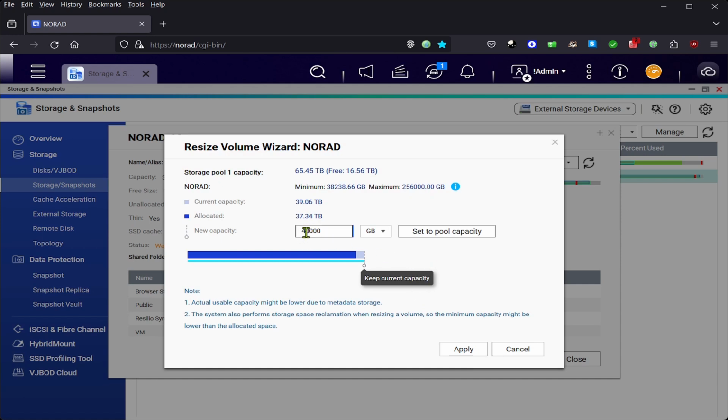Right, so we're going to take it from 40 terabytes. I wonder what the maximum pool capacity is. 55.1 terabytes. I don't think we're going to take it that big. Let's put it to 50. Oh, I wonder if we can just type 50 in that. There we go, 50 terabytes. That just leaves a little bit of headroom later to expand it again if I need to.